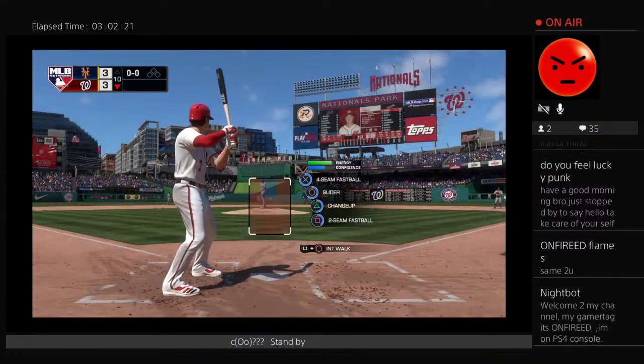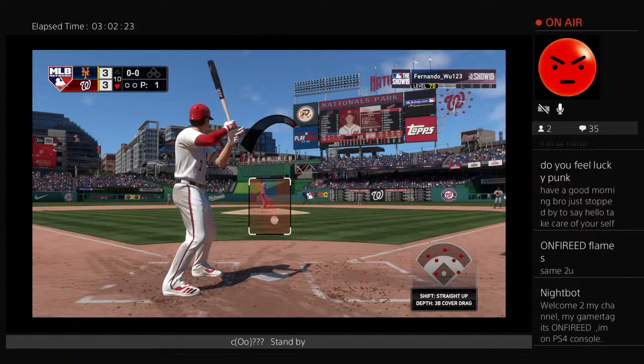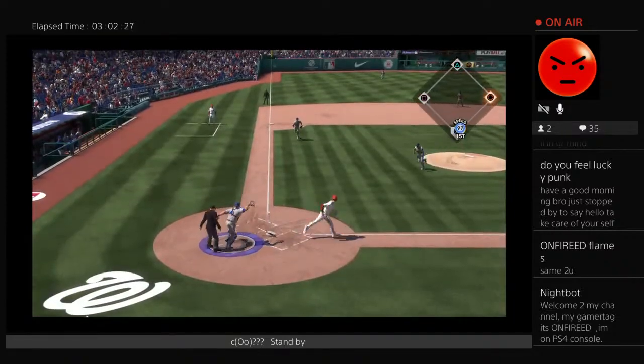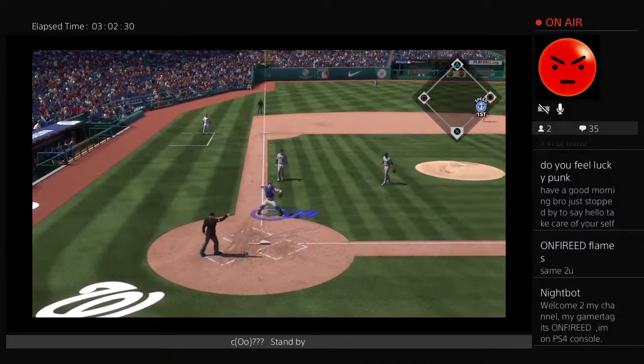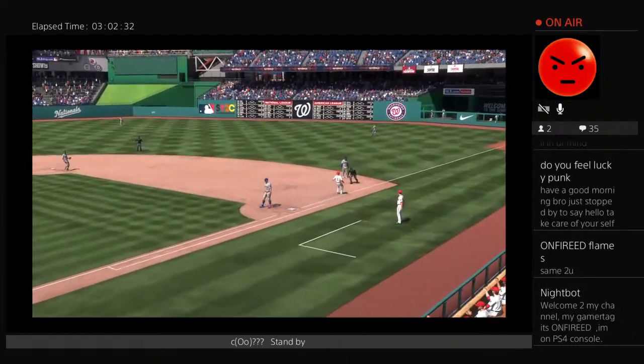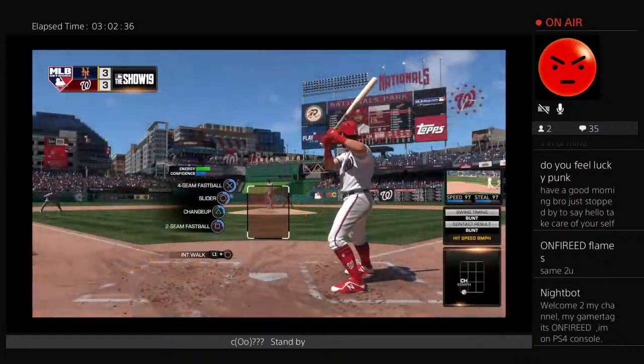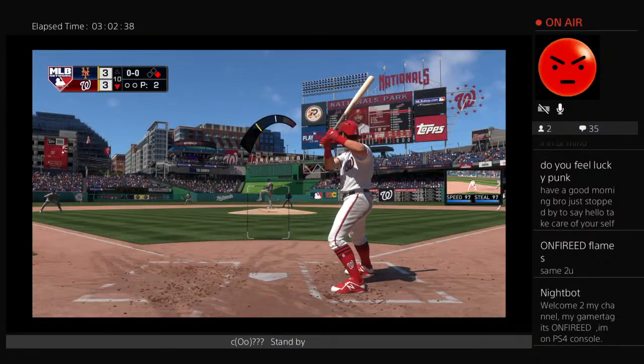Digging in and looking for more, Trea Turner. It was a single for him in his last at-bat. Runs up and gets this one down, and the throw will be too late, so it's a bunt single to get him started here. Stepping in, Adam Eaton. The winning run is at first base.